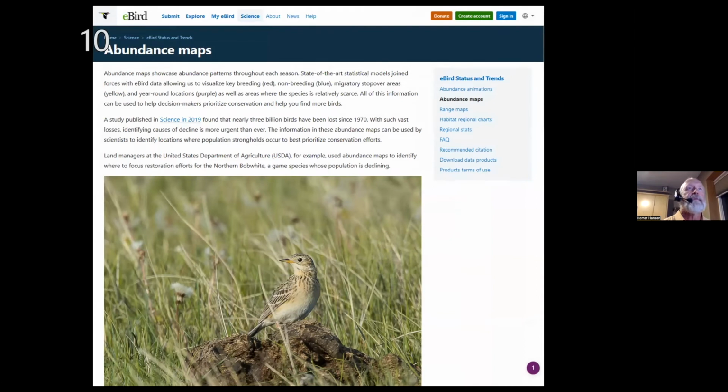I did mention eBird, and eBird, of course, is a place where you can keep track of the species you see and so forth. But even if you're not a person who enjoys putting all that data into the computer, you can still take advantage of the resources they have. And one of these is their abundance maps. This is fantastic. It's a fantastic presentation of the data that's been gathered over the multiple years that it's been running, and gives you appreciation for what your data is doing.